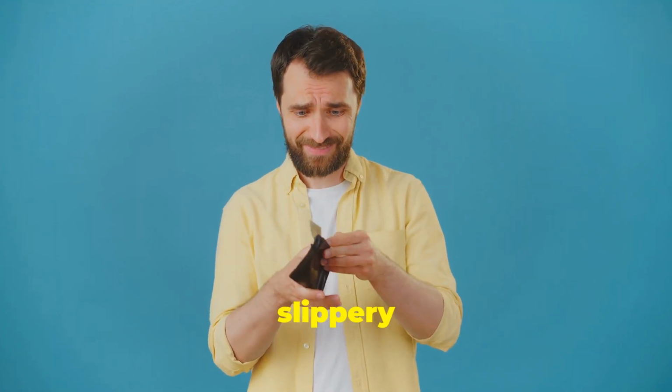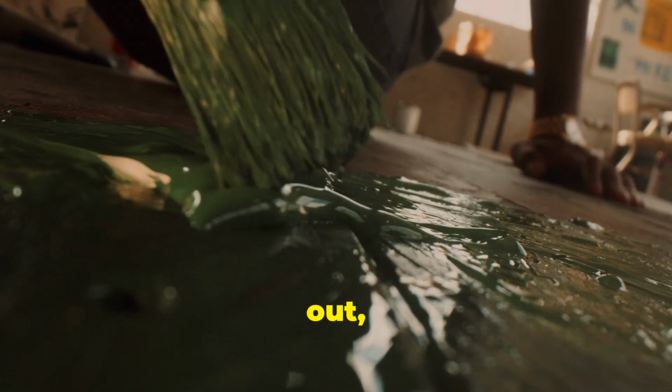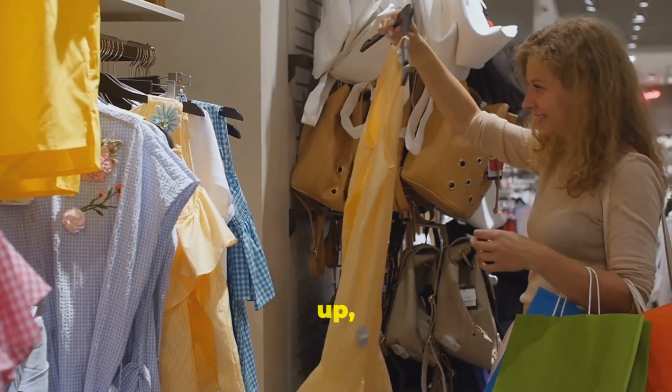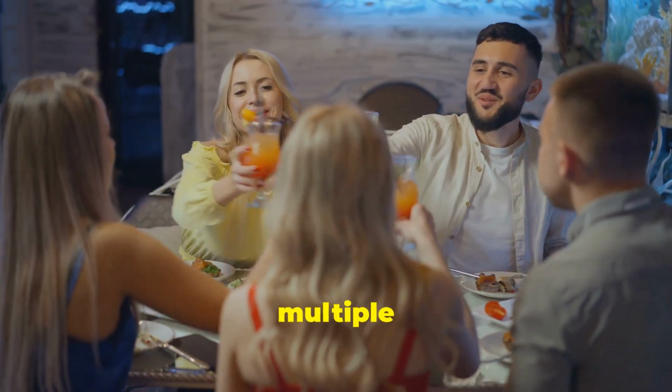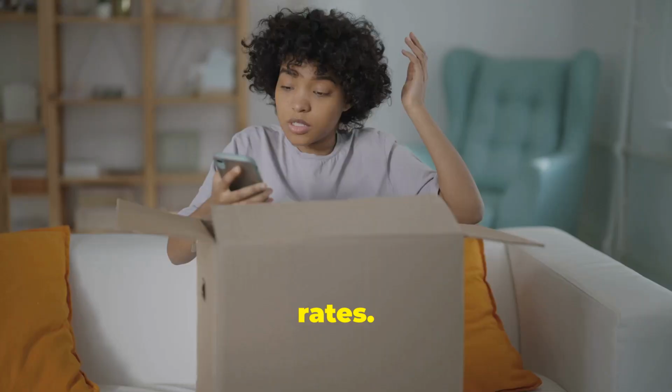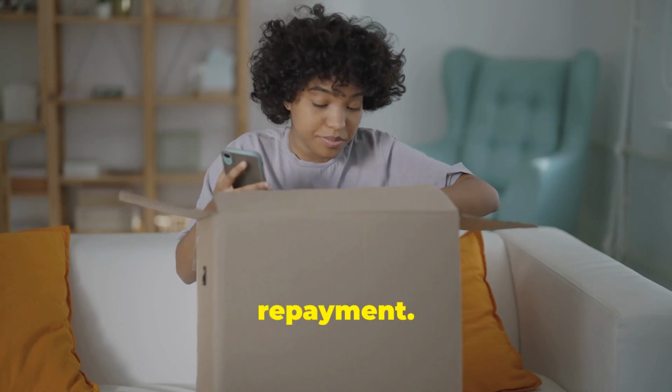The debt trap is a slippery slope. It often starts with small purchases, a new outfit, a night out, a gadget. These expenses add up, especially if we rely on credit cards. Before we know it, we're juggling multiple credit card bills and high interest rates. The debt trap can feel inescapable, a vicious cycle of borrowing and repayment.